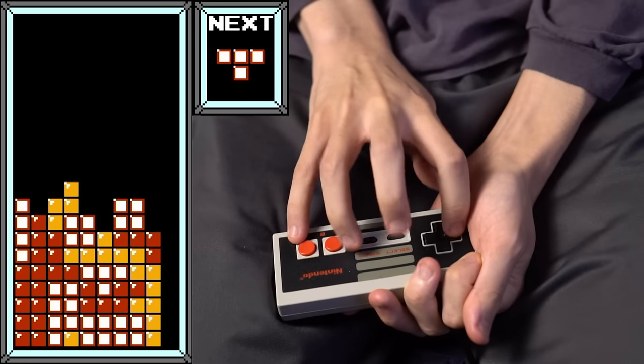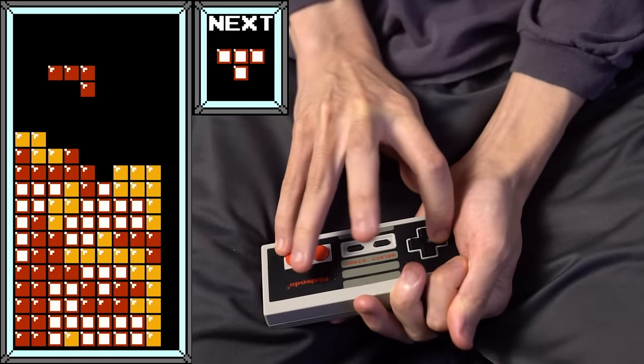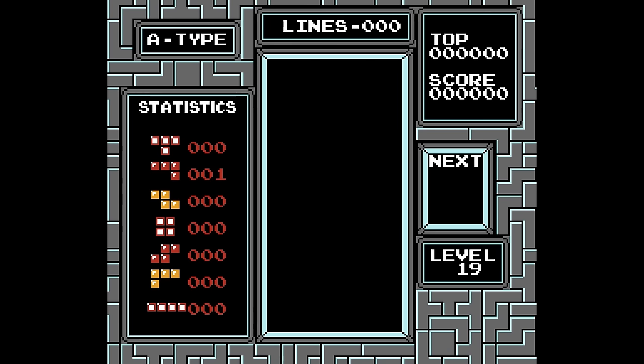Like I said before, one of the main advantages of hypertapping is that players have much more maneuverability over their pieces. This is going to get slightly technical, so stay with me here. In the beginning of the video, I said that with DAS, it would take between 300 to 500 milliseconds to get a piece from the center of the board to the side of the screen.